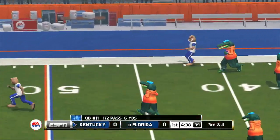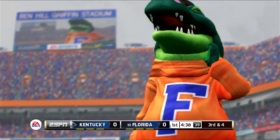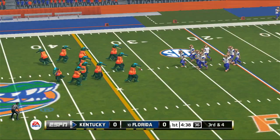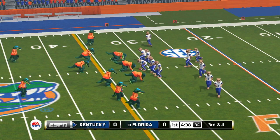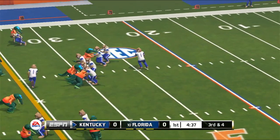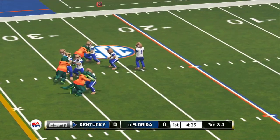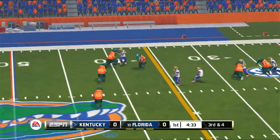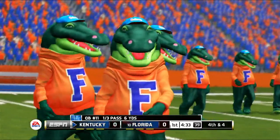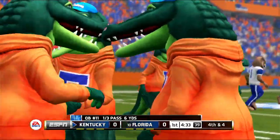Just gets rid of it. Even though they didn't sack him, the pressure was still enough to force a bad pass. If you can get in there and disrupt the pocket, then the quarterback is going to have a tougher time getting the ball to his playmakers. They spread the field in the gun with five wide receivers. Nearly intercepted. It can be tough making a play on the ball sometimes, but that's probably a pick he should have made.